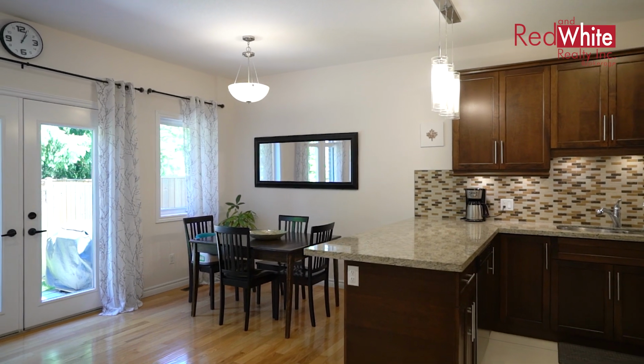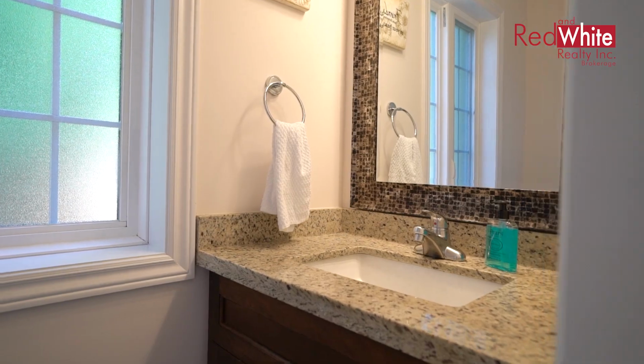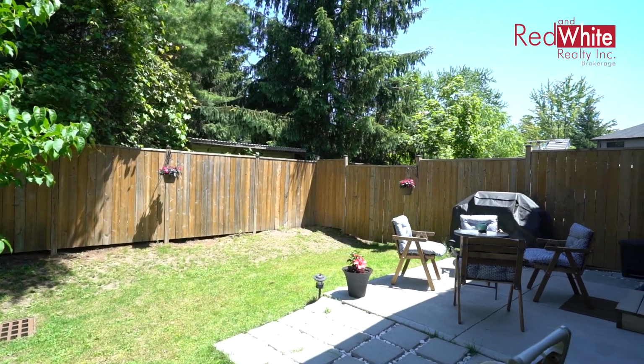This bright and modern home is 1380 square feet, has 3 bedrooms and 2.5 bathrooms. The owners upgraded to have granite countertops in the kitchen as well as the bathrooms. It's also carpet free throughout. An added bonus is that the backyard has complete privacy. There's no easement that runs throughout it for access.